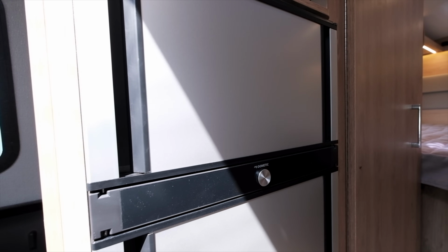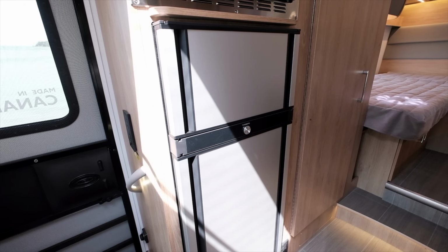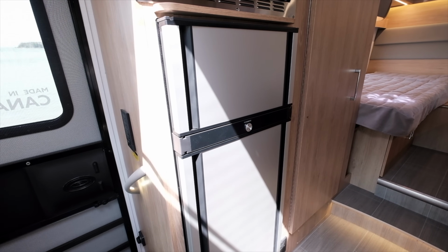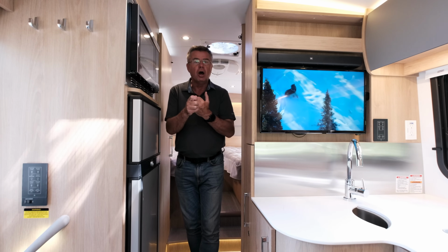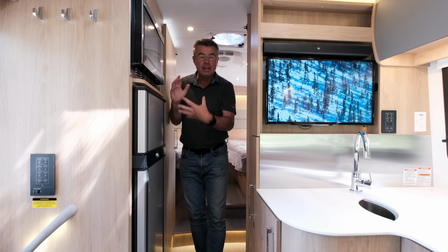Talk about this brand new Dometic fridge. 2-door double swing, which is absolutely fabulous. And it's a 3-way fridge, which means it'll run on battery power. It will run on 110 power when you're plugged into shore power or plugged in at home. It will also run on propane. But here's the great thing about this fridge.